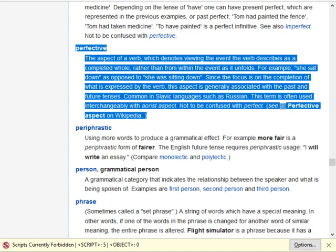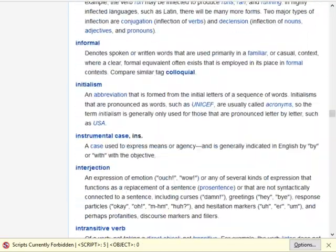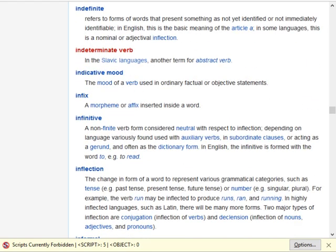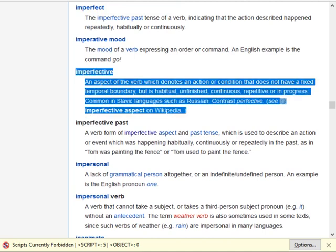It's focused on the process as a unitary thing, as a discrete thing, rather than... I don't know. I don't know if I can make it any clearer than I've already made it. I think if I say more words, now I'm going to start messing it up. And then where's the imperfective here? Imperfective. An aspect of the verb which denotes an action or condition that does not have a fixed temporal boundary, but is habitual, unfinished, continuous, repetitive, or in progress. Common in Slavic languages such as Russian.